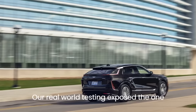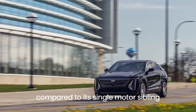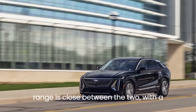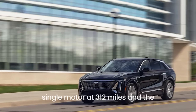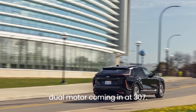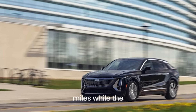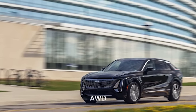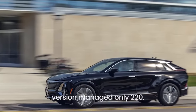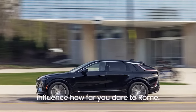Our real-world testing exposed the one area where the dual-motor Lyriq suffers compared to its single-motor sibling: range. The EPA estimated range is close between the two, with the single motor at 312 miles and the dual motor coming in at 307. But on our 75 miles per hour highway range test, the rear-drive Lyriq covered 270 miles while the AWD version managed only 220. That's a big enough difference to influence how far you dare to roam.